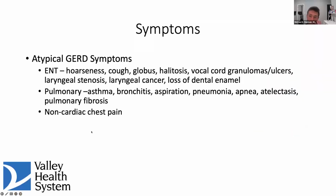So there are some atypical symptoms as well, which some of you may or may not have had. Acid reflux can cause hoarseness, cough, globus. Globus means that you feel like something's lodged in the food pipe. You're able to eat, but you just always feel like something's there. Halitosis is just bad breath from the acid refluxing upwards. Vocal cord granulomas, where you get lesions or ulcers on the vocal cord from the acid. It can even cause something called laryngeal stenosis, where the larynx can get narrowed from the acid.